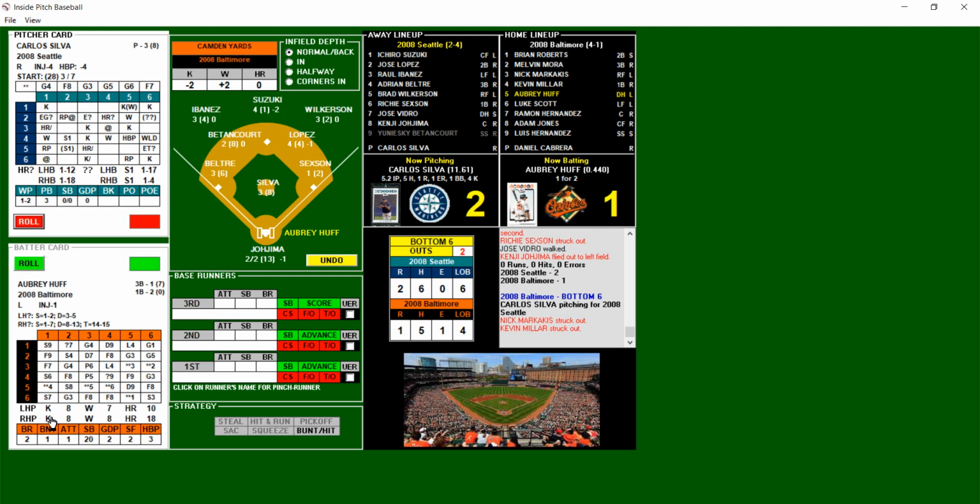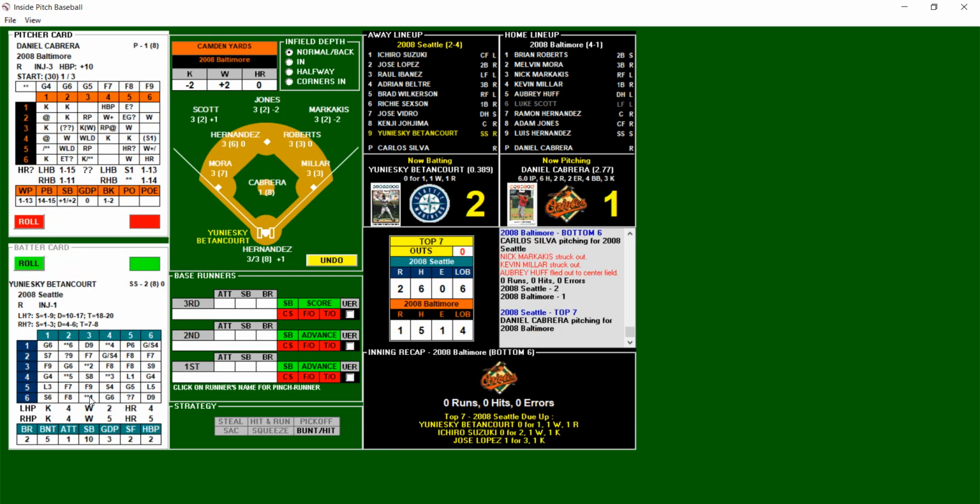Next up, it's Aubrey Huff. Huff is 1 for 2 on the day. Here's the pitch. And that is going to be 5-2. That's a walk. 10-18 too high. 3-6. Fly ball out there to Suzuki. And that is out number 3. It's a 3-up, 3-down inning as the Mariners retire the Orioles in order. 1, 2, 3. Have a seat. No runs, no hits, no errors. After 6, Seattle 2, Baltimore 1.